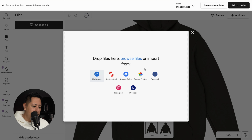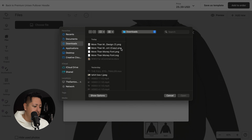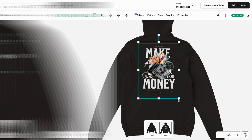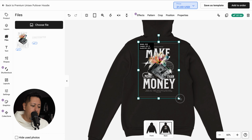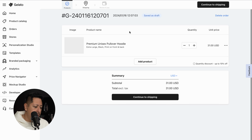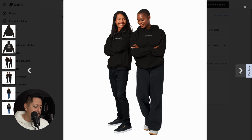So let's start importing our art so we can start seeing how this mock-up is going to look on our store. We're going to drop in the front Street Crafter design, center it, and then we're going to drop the back one, which is going to be the floral money design. And then we're going to add it to our cart because we want to place a sample order for this. And then we can actually see the mock-ups in real time here.